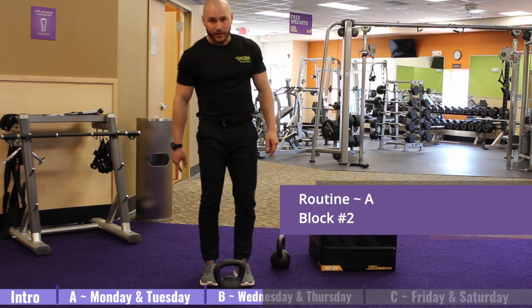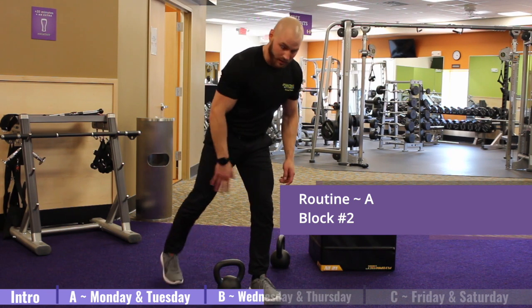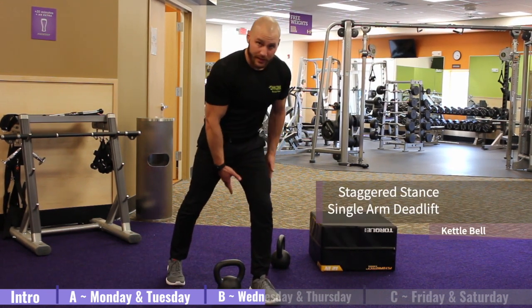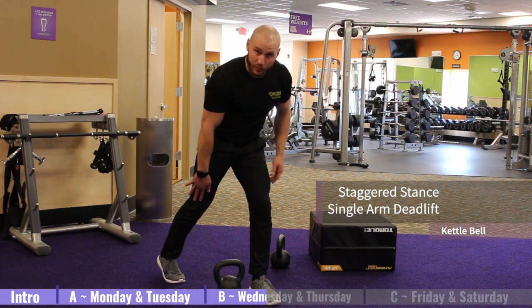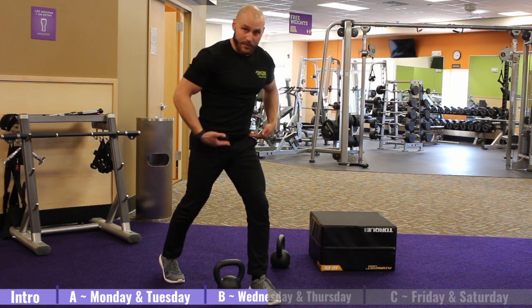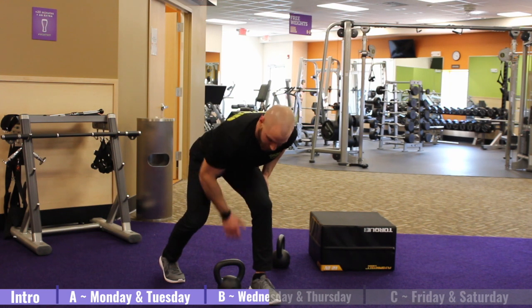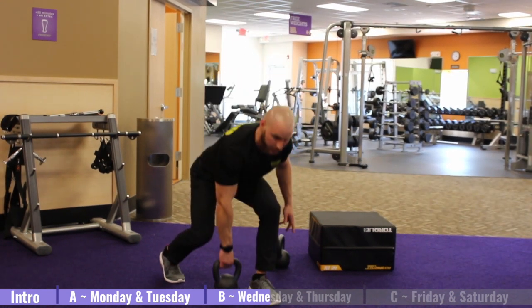Block 2 for routine B, week 28. We have a staggered stance, single arm, kettlebell deadlift. All right. So relatively nice lead step, flat foot, pressure in the heel, comfortable step back, toes planted. Make sure their hips are nice and lined up. We're gonna hinge from the waist. Working leg will be out front. Kettlebell here. Staggered stance deadlift.